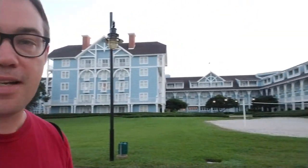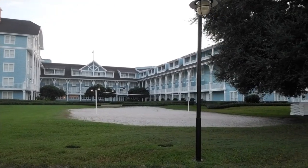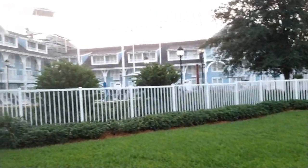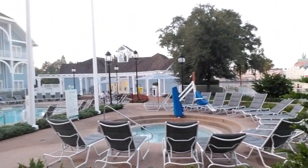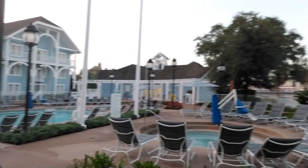And on this side, we have beach volleyball. Now, I almost never see anyone actually playing beach volleyball, but it is there. And I will end my tour here, walking back towards the Beach Club and their quiet pool, which sits on the opposite end from Yachts. You will not be surprised to learn that it is very similar to the Yacht Club's quiet pool, but it's at Beach Club now. And that's it.